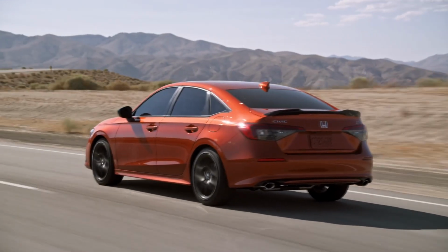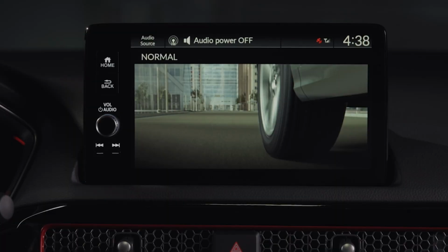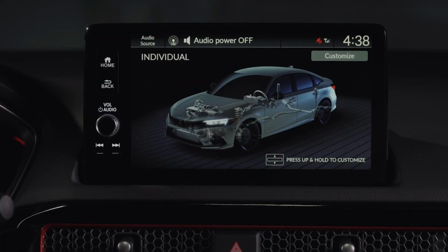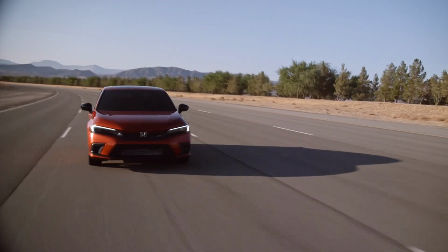One thing that is unique about the manual on the Si, however, is the fact that it does have an auto rev match feature, which is pretty nice to have. The other thing that you get are 3 unique drive modes, including normal, sport, and individual, which basically adjust the engine response and the steering feel. Now the differences between the modes are pretty subtle, but I do prefer driving in sport mode for the better engine response and the heavier steering feel too.